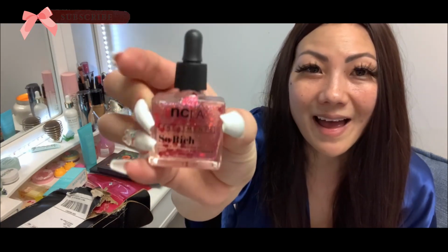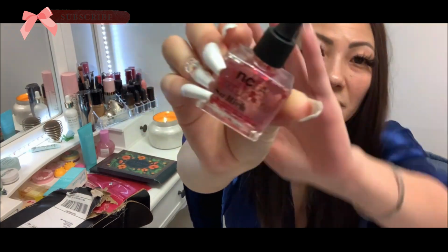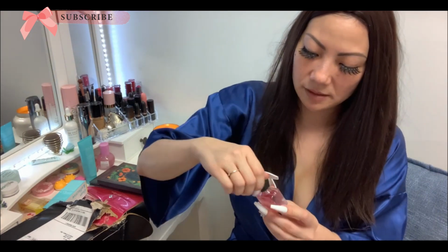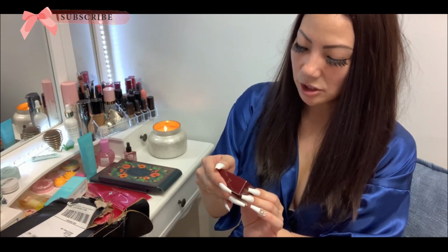This is, what is this? Treatment, NCLA, so rich. Oh, it's cuticle oil. Wow, it's so pretty. And it's got little heart confetti and glitter in that. I wonder if it has a scent. Yeah, so it smells sweet. To double date, lip and cheek.